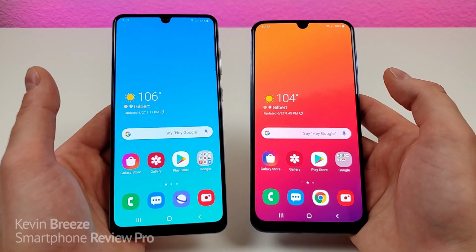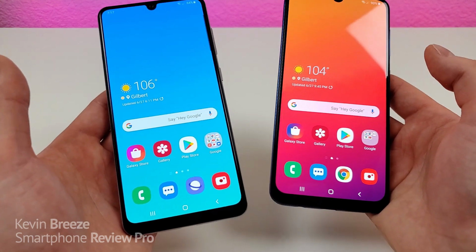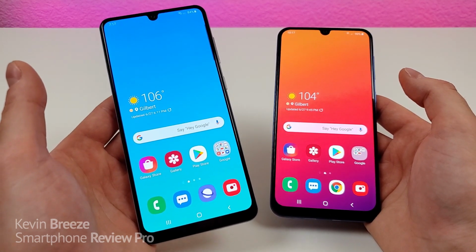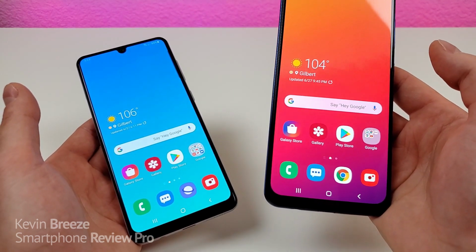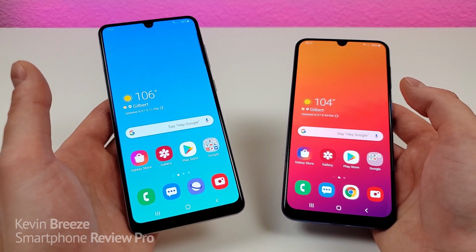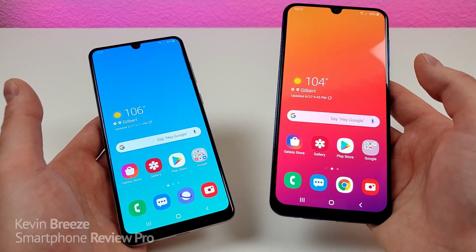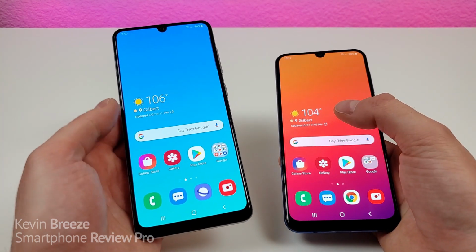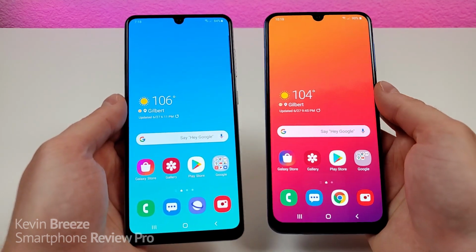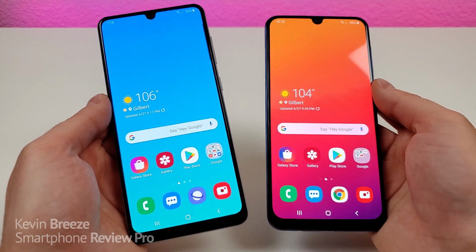Now, both devices feature 6.4-inch displays. They are both Super AMOLED, and they're both 1080p. With the Galaxy A31, we're getting a PPI of 411 compared to the A30 with a PPI of 403. Yes, they're different, but they're also very similar. Now with the A31, we're getting an aspect ratio of 20:9, and with the A30, we're getting an aspect ratio of 19.5:9. So a little bit of a taller, more narrow form factor with the A31 compared to the A30, but in general, both phones do share a very similar design. They also both feature an 84.9% screen-to-body ratio.